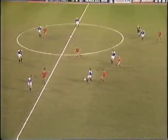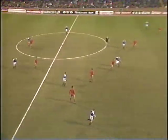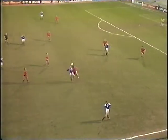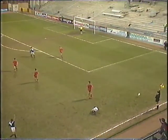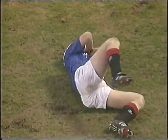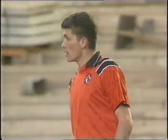This is Durant for Rangers. To Goff. Touch from Jury. This is Moore, and he's flattened there by Petrick. And the referee calls over the United player.